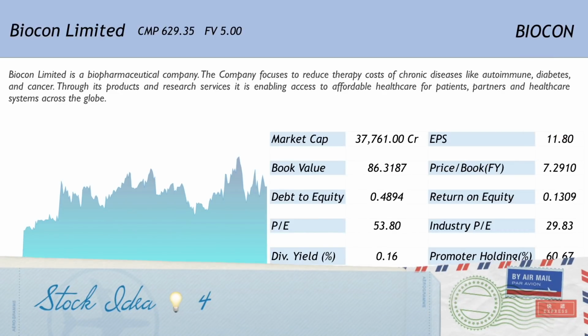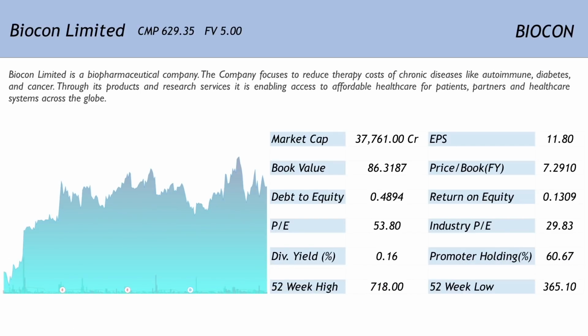Now the next stock on the list is Biocon Limited, which is available at Rs 629.35 and the face value for it is 5. The symbol for it is BIOCON. Now Biocon is the largest biologics company in India and has 3 business verticals, which are contract manufacturing, contract research and branded domestic formulations.